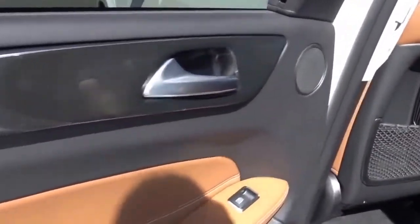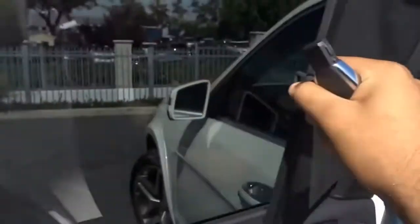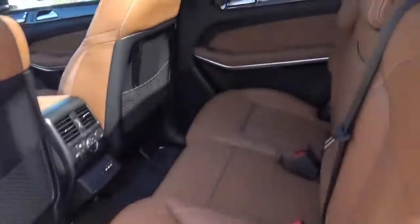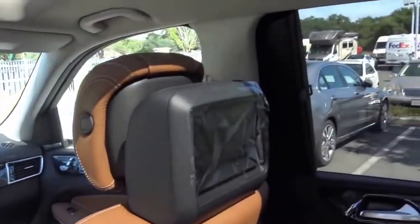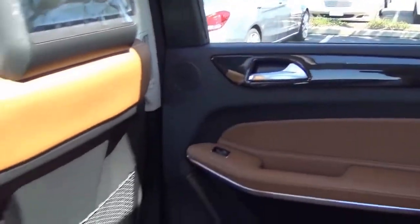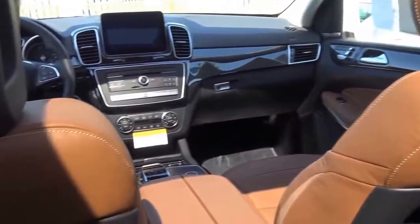Build quality and materials do follow through in the rear. You also do have manual sunshades for the second row. Now, sitting back here in the GLS certainly provides enough space for 3 adults. There's a decent amount of legroom and a pretty good amount of headroom. However, it certainly isn't the most spacious full-size luxury SUV.